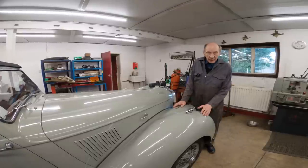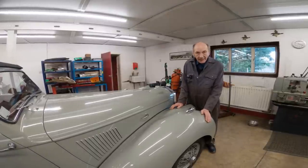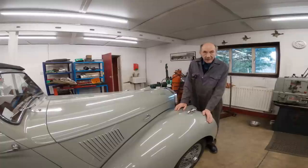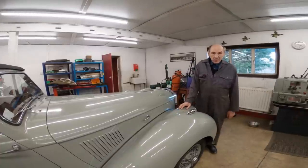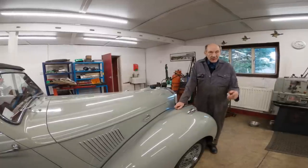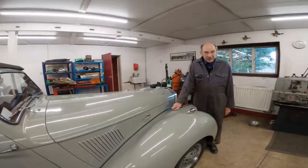This is the car that we intend to do the Pomeroy weekend in. I've done the Pomeroy twice in it already, so it's not unusual. But there's a few rules that have got to be set.